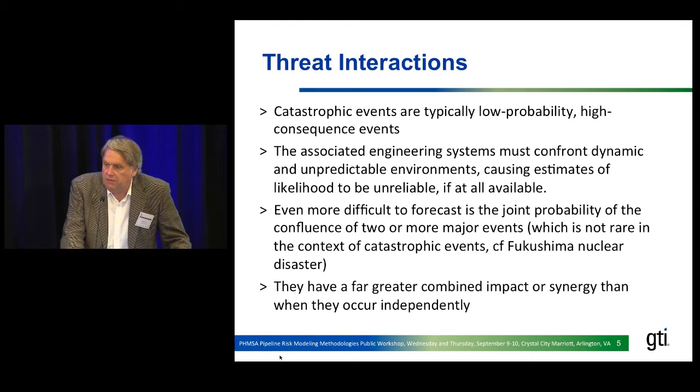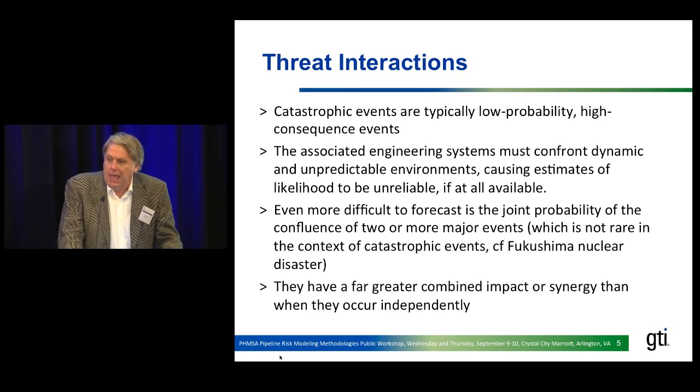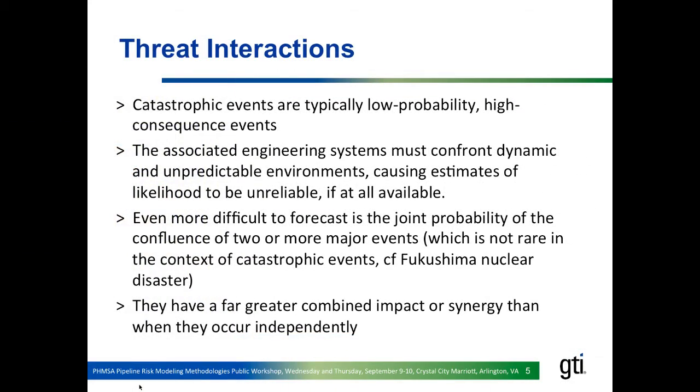So catastrophic events are typically low probability, high consequence events, as we've already said. And the associated engineering systems must confront dynamic and unpredictable environments, causing estimates of likelihood to be unreliable, if at all available. Even more difficult to forecast is the joint probability of the confluence of two or more major events, which is actually not rare when there is a catastrophe. We just have to look at what happened at Fukushima to see that these rare events do actually happen in conjunction, and then it gets really, really bad really, really fast. They have far greater combined impact or synergy than when they occur independently.